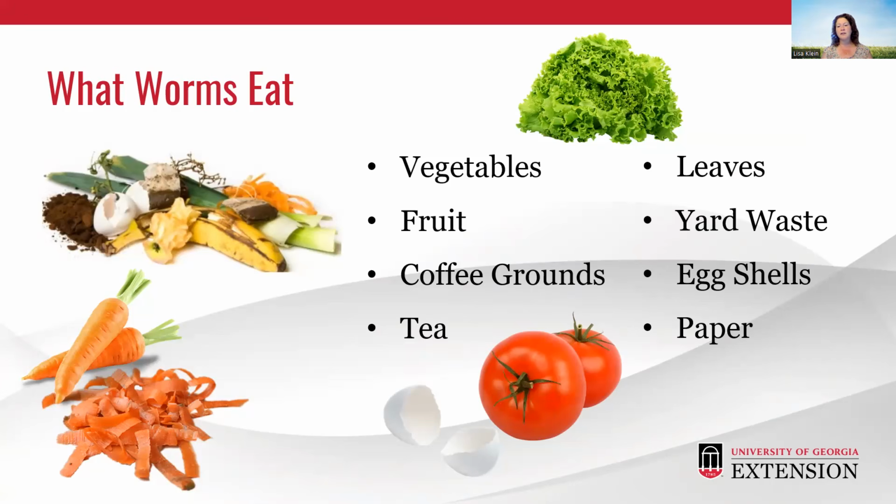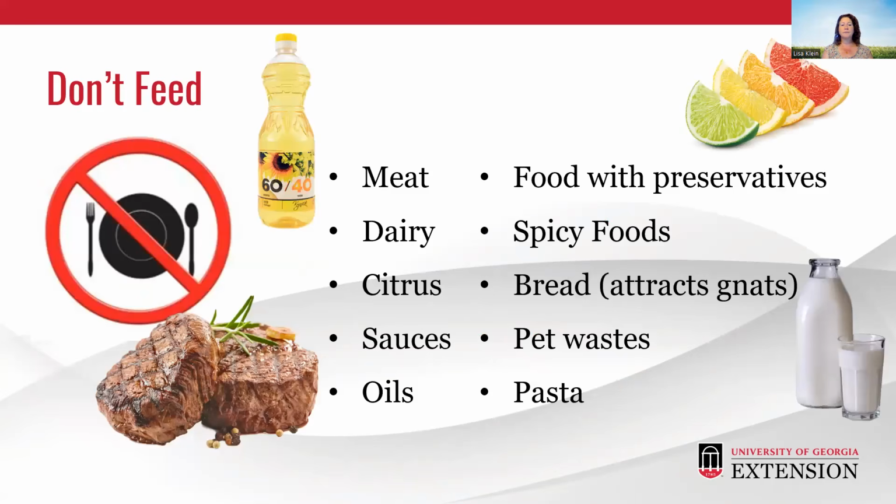A lot of times it'll take longer to break down, but generally speaking, whatever you would throw into your compost bin, excluding some of the things they don't like, which we'll talk about, you can give to your worms. So vegetables, any type of vegetable matter, leaves, of course, yard waste, eggshells, crunch those eggshells up, paper, shredded, tea bags, coffee grounds, fruit, all of that stuff is fair game.